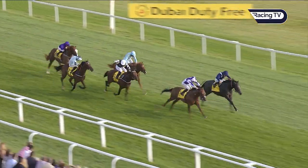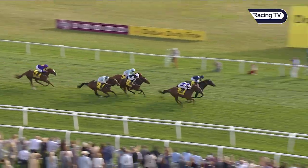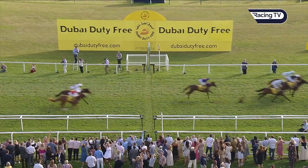Wings of War in full flow, finished strongly under Adam Kirby to get up, and given the speed Hierarchy showed, I think dropping down to 5 furlongs will really play to his strengths. Time might tell, at least based on the Newbury evidence and also the Kempton evidence, where they went steady and he was able to make up ground from the rear, that 5 furlongs could well be his best trip.